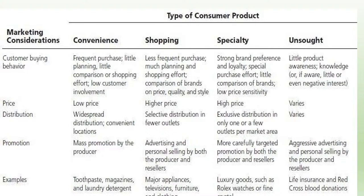Then they are loyal to a specific brand. Special purchase effort is made. The extent of comparison among brands is low in the case of specialty products, and there is low price sensitivity. Then unsought goods. Here product awareness is low among the customers, and they have low knowledge about the product, or are aware only to a very little extent, and their interest is almost nil.